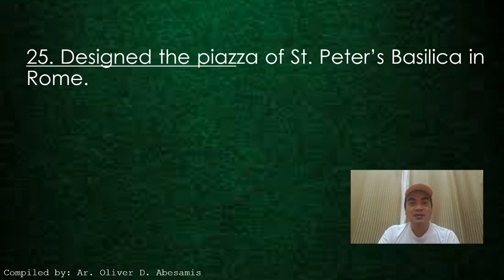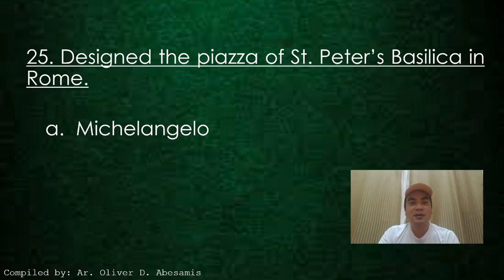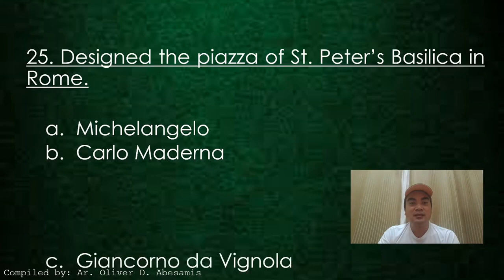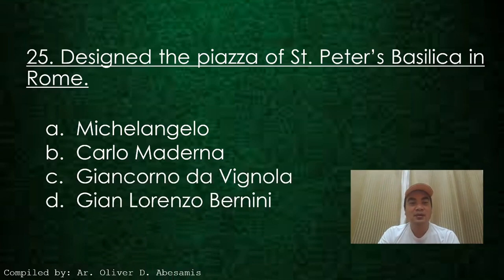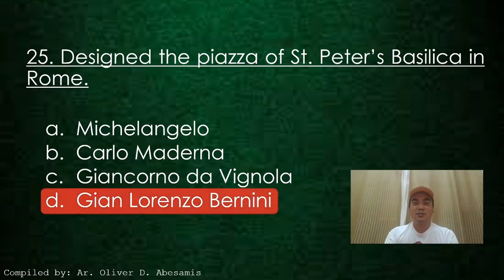25. Designed the Piazza of St. Peter's Basilica in Rome. A. Michelangelo. B. Carlo Maderna. C. Giancarlo da Vignola. D. Gian Lorenzo Bernini. Answer. D. Gian Lorenzo Bernini.